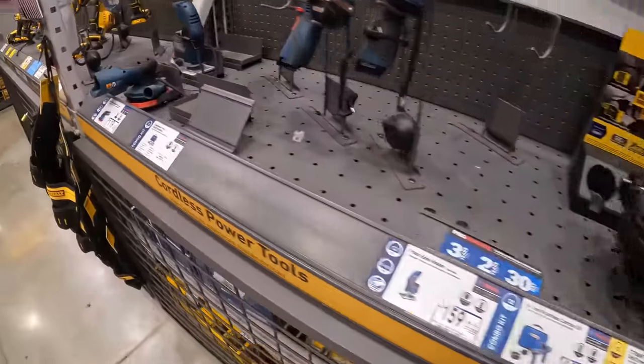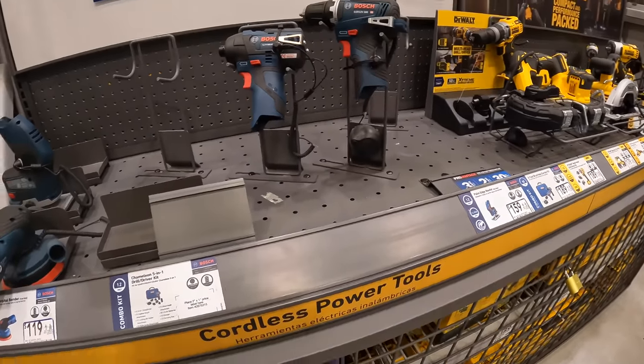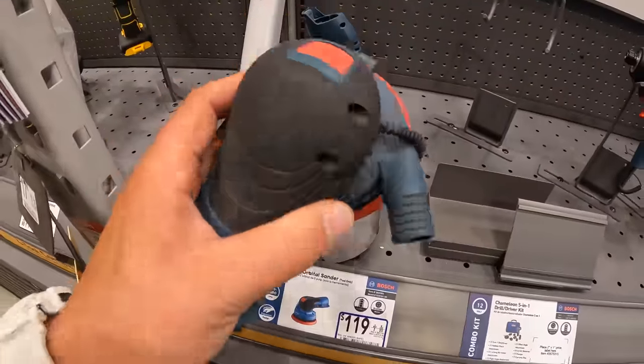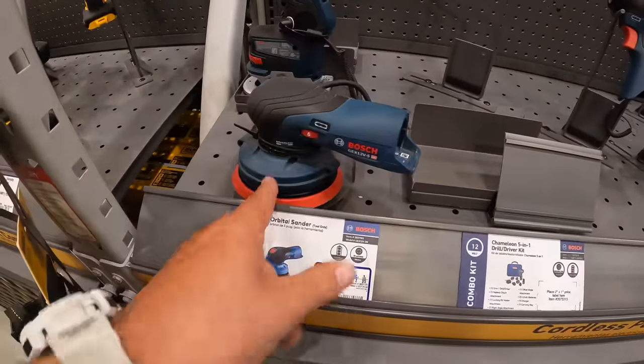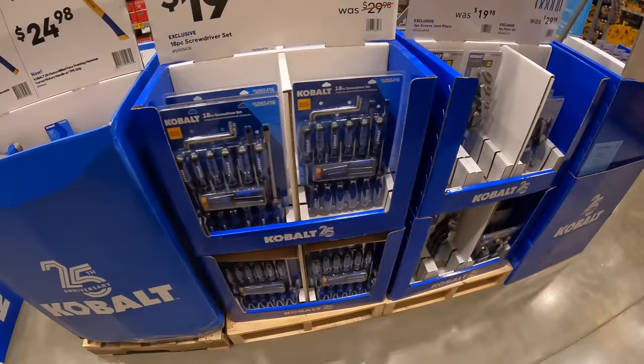The Bosch, they only have a few tools over here. Nothing price reduction. This palm sander is awesome. 5-inch orbital sander. Oh, they do have a few Kobalt things.